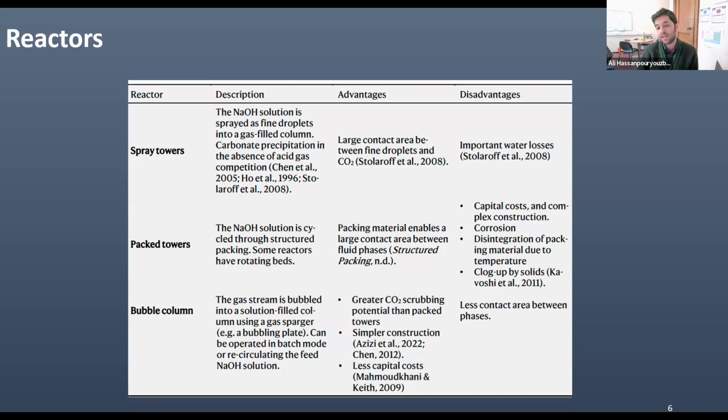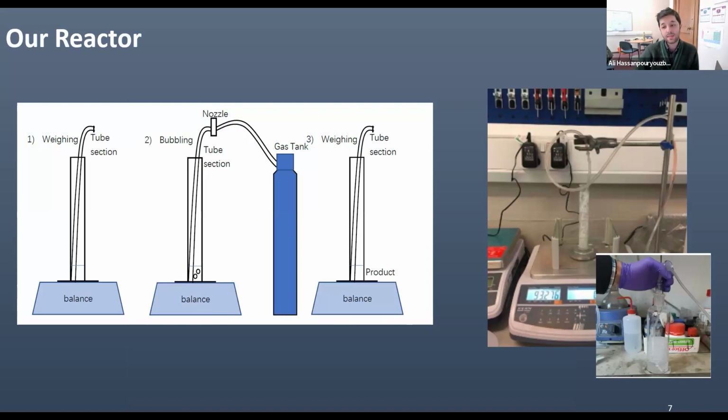But the problem with these is that they have a lot of capital cost, and because we use sodium hydroxide, which has a high pH, the material gets degraded over time. The other one is the bubble column, which is simply a column. We put the solution in and inject CO2 from the bottom. It reacts with CO2 as CO2 flows through the column. Within this one, the main problem is the smaller contact area between phases, but it is very simple, cheap, and easy to scale up. That's why we used this type of reactor in our experiments.